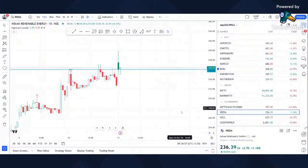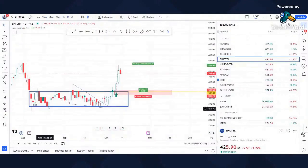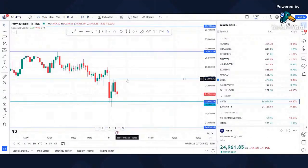Okay, IRDA. So those who are on the gold level will get a detailed instruction on how to trade this. It looks bullish now. I'm waiting. So EA Hotel is another thing that I discussed a bit yesterday. That is also a great trade, right? I will be creating a video on this later on. We need to patiently wait for our levels to come.